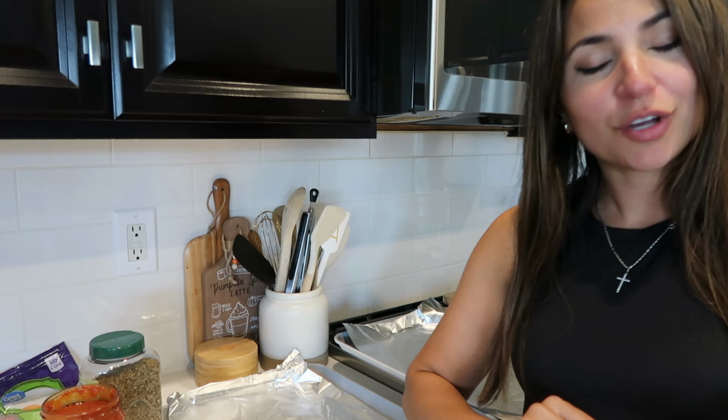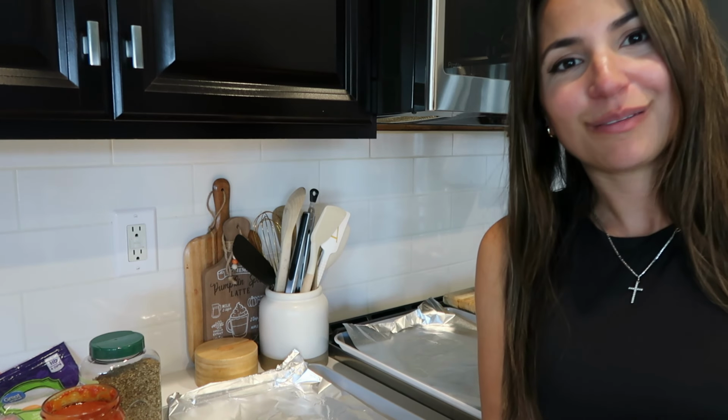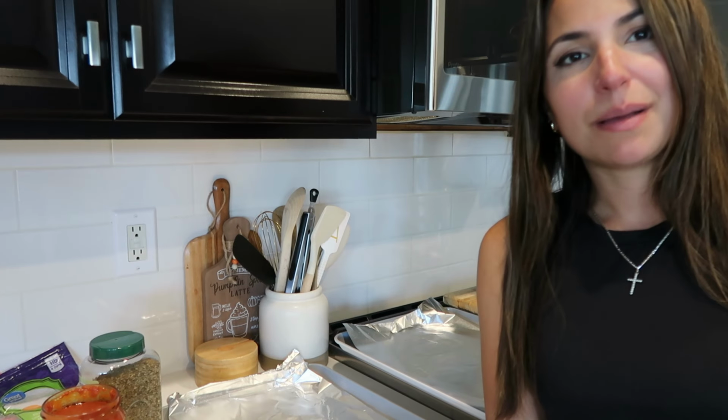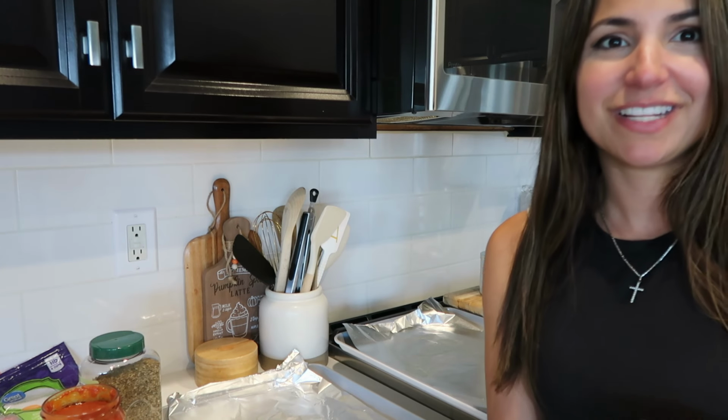Nap time is not going too well, so if you're in the same boat as me, know that there's someone out there not having a great nap day. It happens sometimes, but we're going to go tend to that and get dinner in the oven really quickly before we grab the older boys. That way if they come home and they're starving, there's something ready to go.